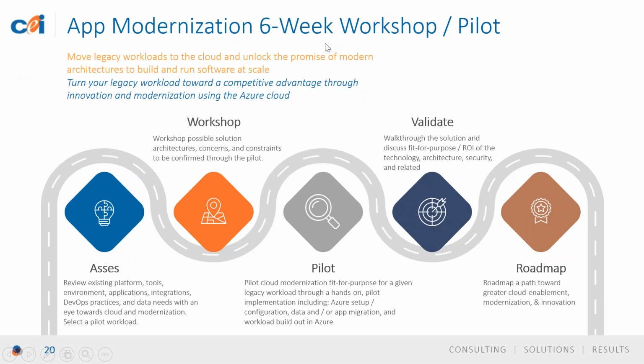All right, so let's move ahead and we'll talk about that offering a little bit with you. Not going to spend a ton of time on this. I just have one slide, but our App Modernization Workshop is a hands-on session. We get together with you and your team to workshop and demonstrate how you can take a legacy workload to the cloud and take advantage of modern capabilities that Geoff has been talking about here.